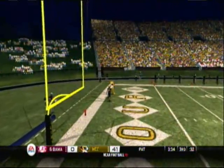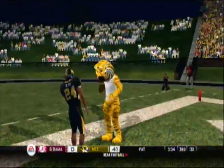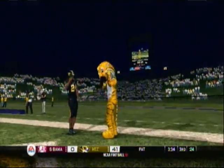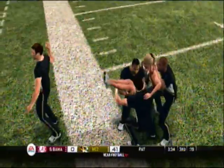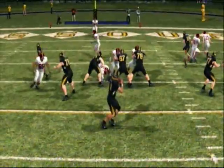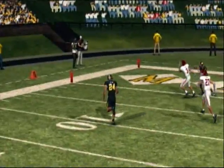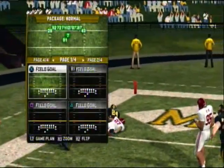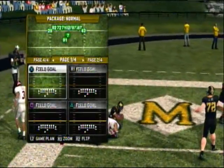Missouri kicks this one off. He's tackled at the 16, and now we'll see the offense come out onto the field for their drive. Caught, and he's hit immediately. Personal foul. Face mask on the defense.